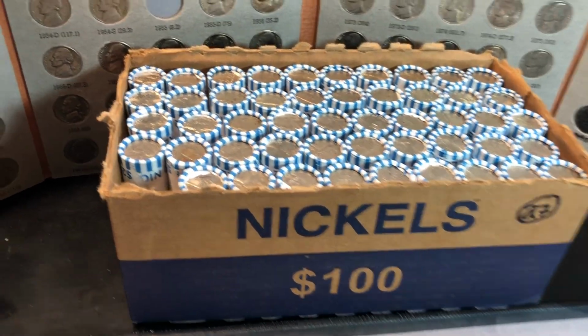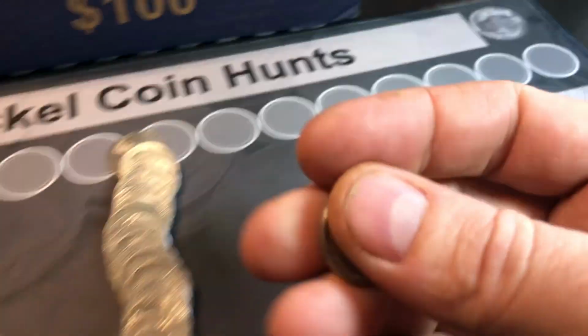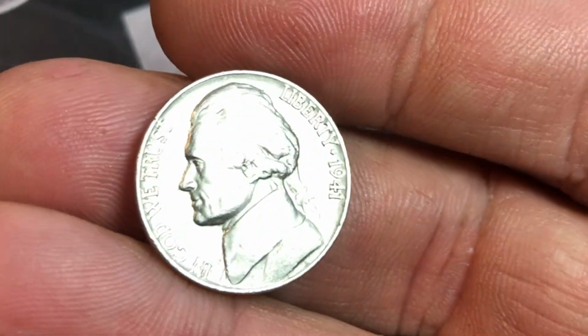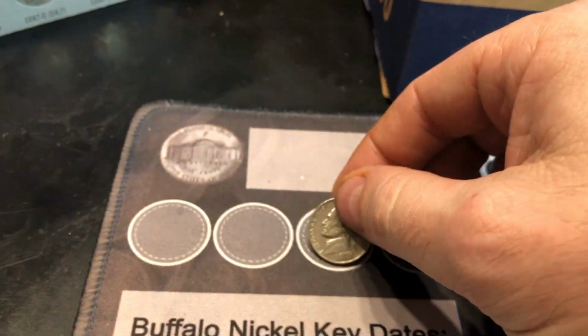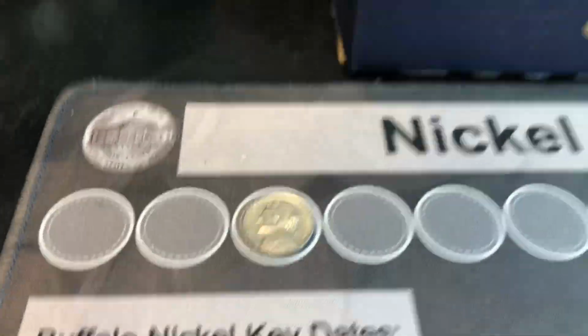Well, that was quick. Roll number 1 of the box, and it's going to start us off with an older Jefferson, and it doesn't look that bad. That's a pretty nice 1941. 1941 Philadelphia in decent shape. We don't need a 41, but that might upgrade a spot in the album.